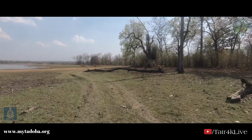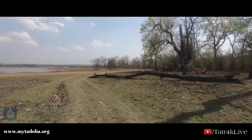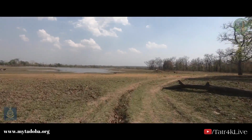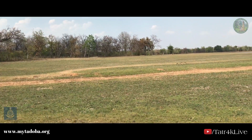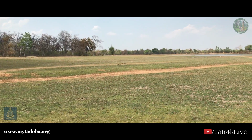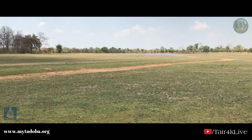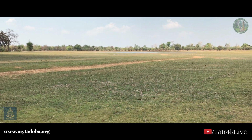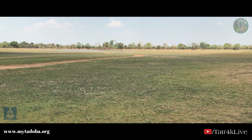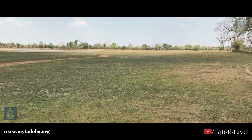So now we are heading towards the closest water body from the gate. It's called Neev Talab. We are taking a look around to spot some of the birds. At a distance, we can see a few birds. Let's go closer and have a look at it.